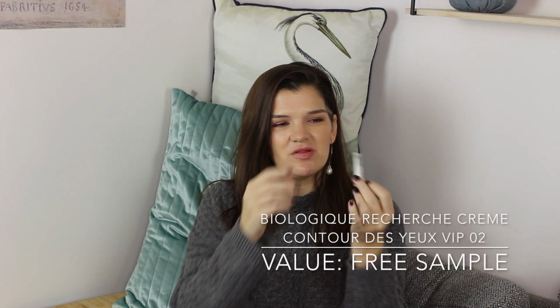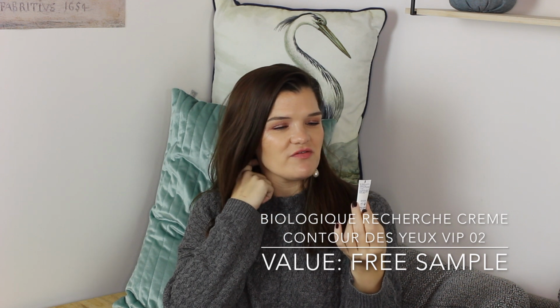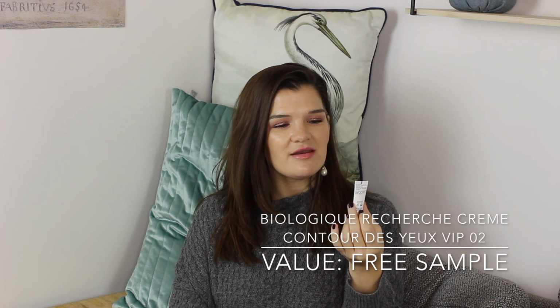I have a miniature cut open bottle of the Biologique Recherche Creme Contour des Yeux VIP02, the brightening eye contour cream. And I actually use this as a nighttime eye cream, even though it's supposed to be brightening. It was fine. I have so many samples of eye creams that I want to go through before I actually buy any one in a full size.